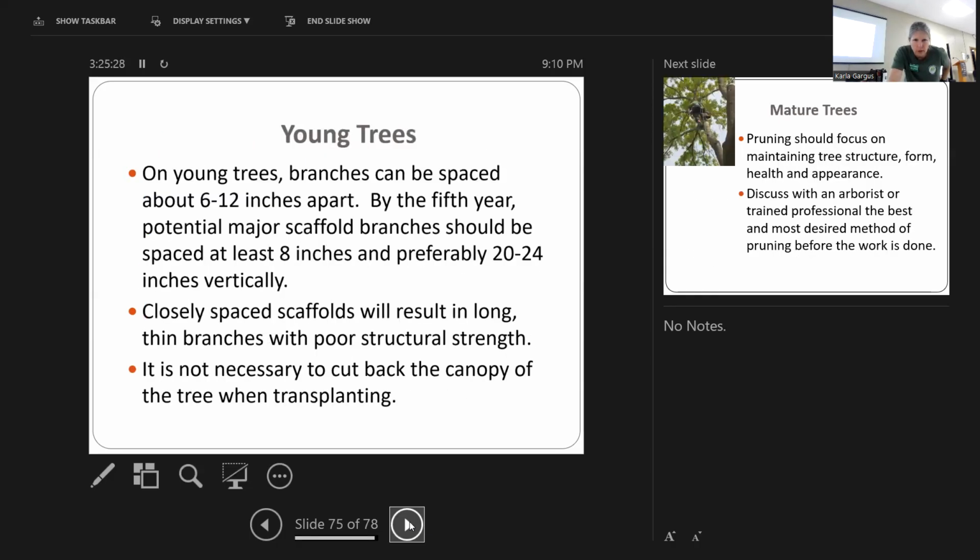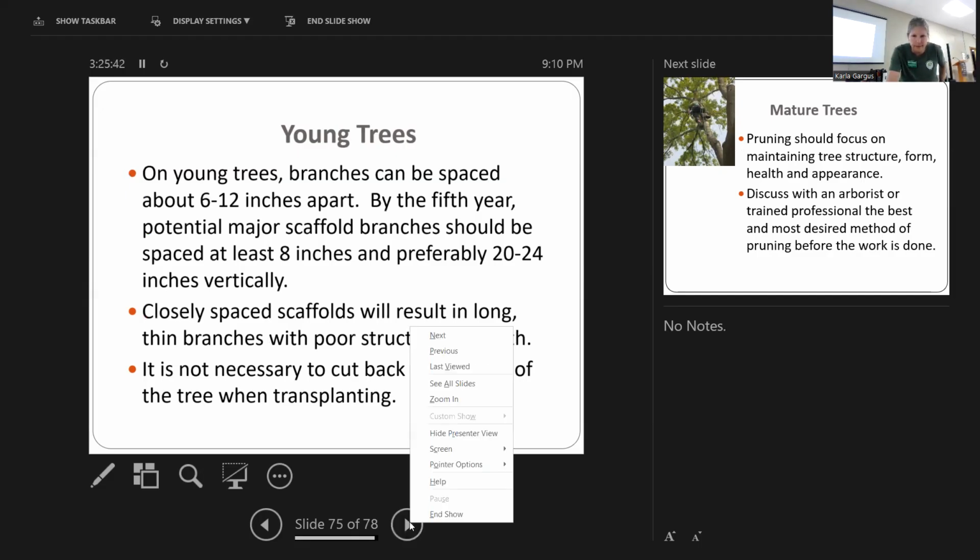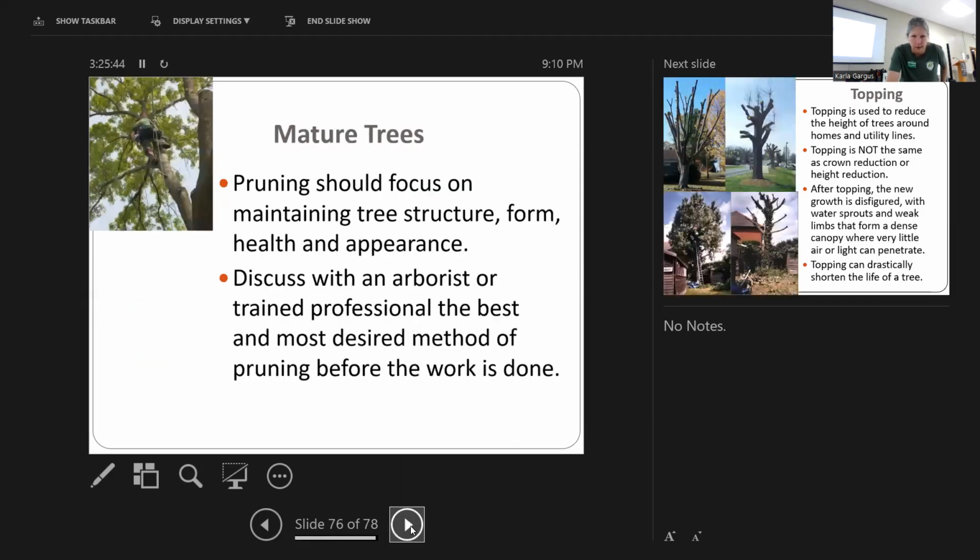Young trees. By the fifth year, you should have some major scaffold branches that should be spaced right. You don't have to cut back the canopy of the tree when you're transplanting it, like you do an orchard tree. Just an orchard tree.